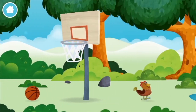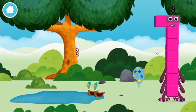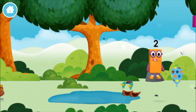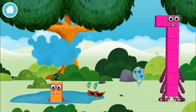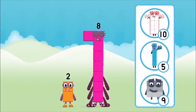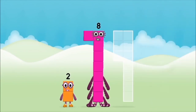One mole digging a hole. A chicken. Two ducks swimming in a pond. Which number block did you find? Which number block do you think adding these together will equal? Let's find out. Can you add the number blocks together?